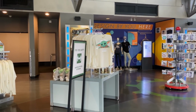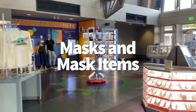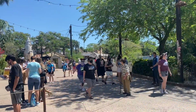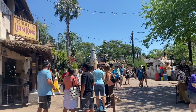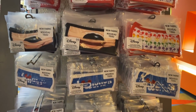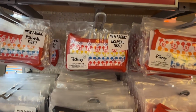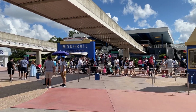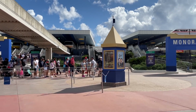Okay, number 2 on our list, still masks and mask items. Since March of 2020, Disney's health and safety regulations have changed a lot, and they're bound to change again during 2022. But as of the release of this video, face masks are still mandatory while indoors on Disney property for all guests ages 2 and up, regardless of your vaccination status. Face masks continue to remain optional for all outdoor locations.